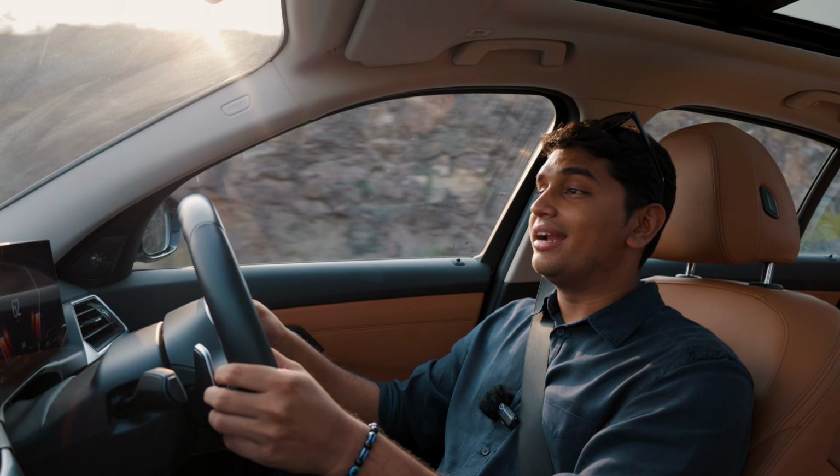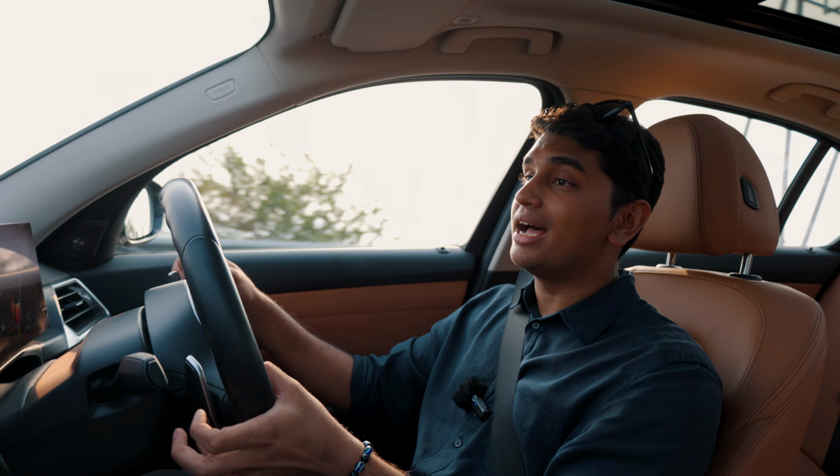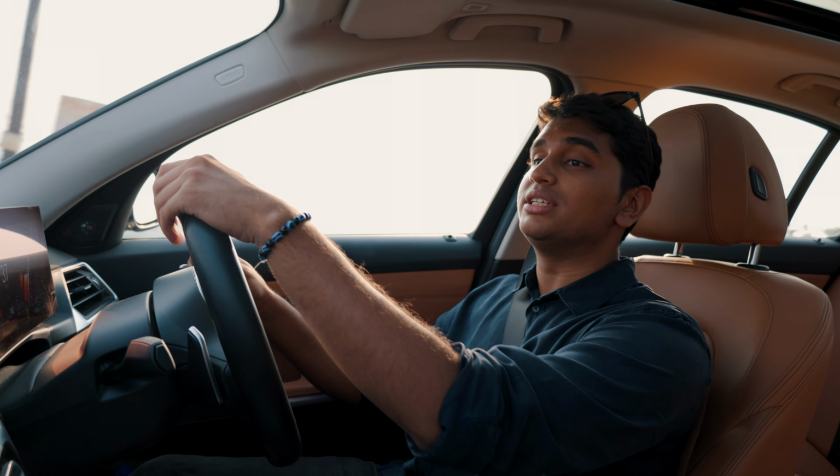Now, one thing that is there is that the suspension is very soft, very supple, which is good because it's a luxury car. But when it comes to hitting the limits of this car, that's a little bit of a downside because in the corners it has quite a lot of body roll.